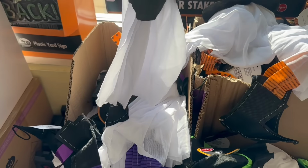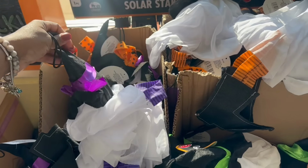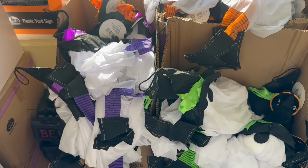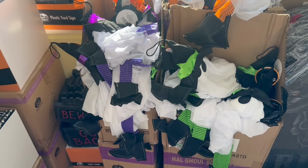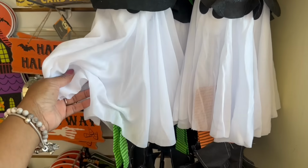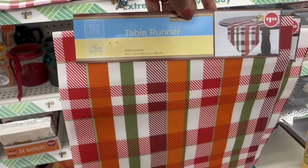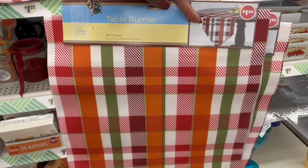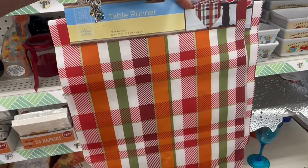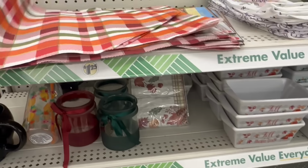All right, girl, I couldn't see. So the purple, right? The orange is rocking. I don't know. I feel like I still got a minute of time to figure it out. Oh yeah, here they go over here. They look so much cuter when they're hanging. Yes, on these table runners. I can't believe that they're rocking table runners now. And the print is so pretty. Yeah, so they got that going on.